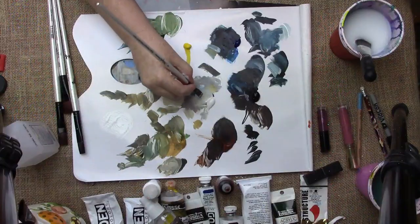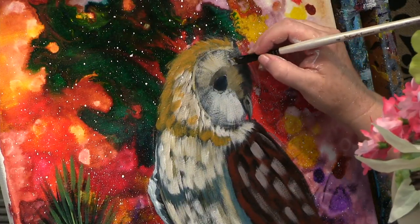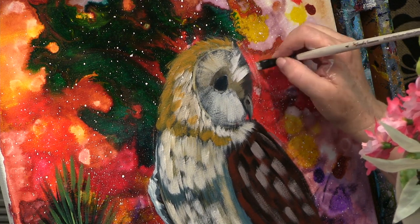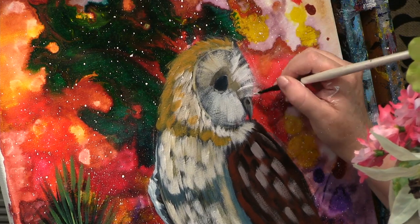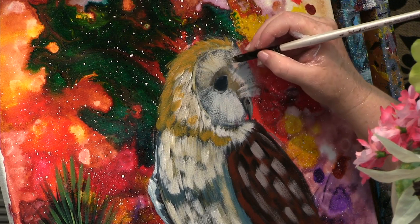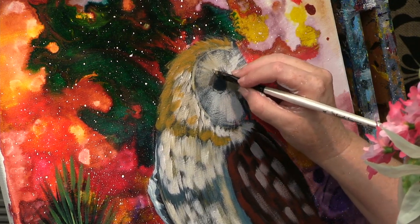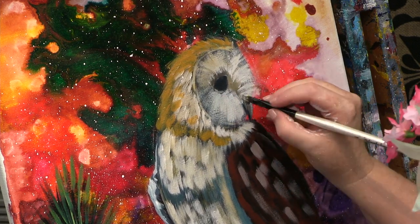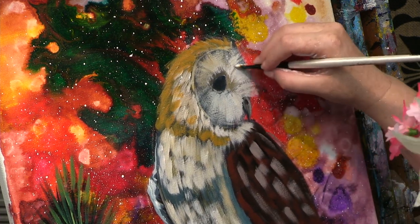And then, as I'm moving towards the front, pulling a little more white, because on this guy, if you look at the reference photo, he is fluffy. He's got a fluffy front. See the fluffy front? Yeah. That's his fluffy front. And I'm just kind of pulling that line. Then we're going to start pulling some of this fluff around the beak. There it goes around the beak.